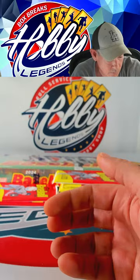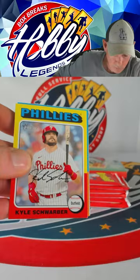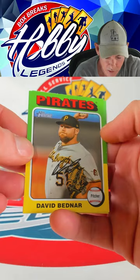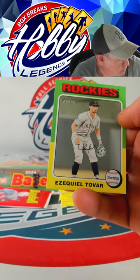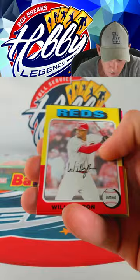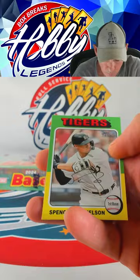Oh, let's run into one of these. They have a mystery auto redemption in this product. Oh, really? Yeah. All right. It's on the eBay. Redemption card, congratulations. You are due to receive a mystery autograph. David Bednar on the low number short print. That is interesting, because instead of a hidden gems, they have a mystery auto. Hopefully we can run into one of them and we will reveal it for the people. I'd like to solve that mystery.